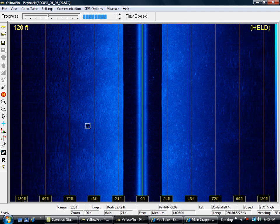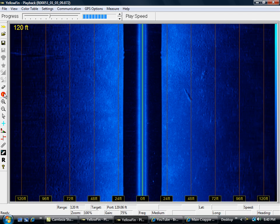Moving along. This lake, I don't know if you can see it, has got all these holes in it. And I have no idea what that's from. All over the lake. Almost like they pulled a tree stump out and left the hole there. That's how big it is.